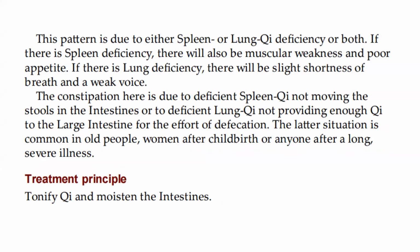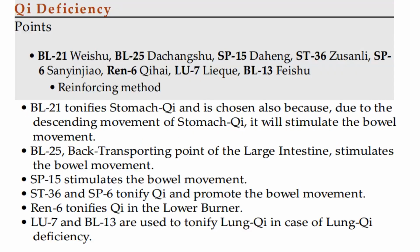The constipation here is due to spleen qi deficiency, not moving the stools in the intestines, or to deficient lung qi, not providing enough qi to the large intestine for the effort of defecation. The latter situation is common in old people, women after childbirth, or anyone after a long, severe illness. Treatment principle: tonify qi and moisten the intestines.